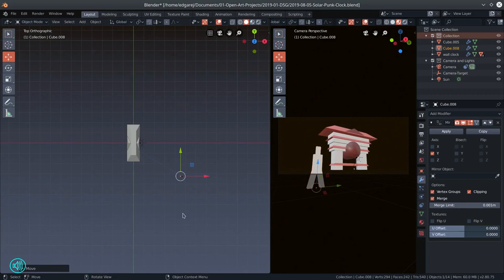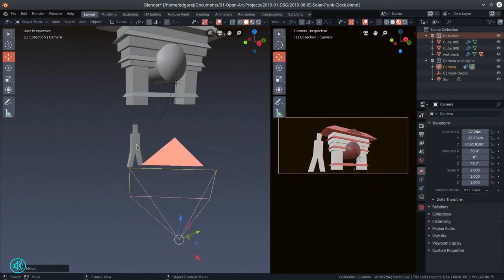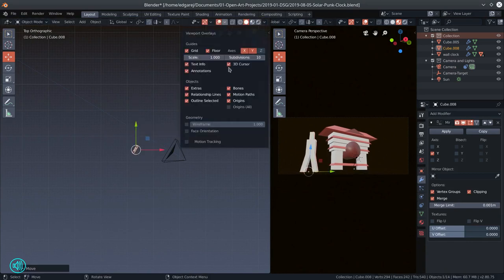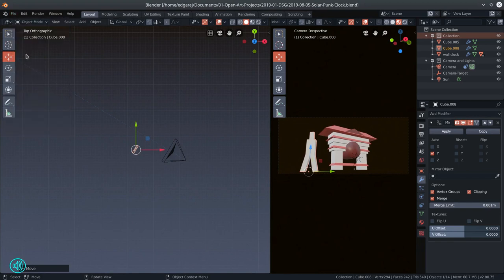And later on, I'm going to talk about the scale factor of this whole scene and how I think I messed up with the overall scale of the scene. But I'll talk about that later.